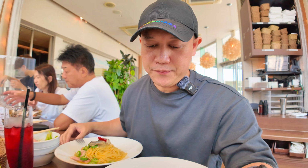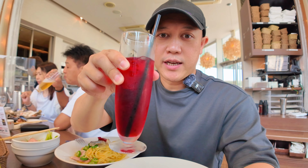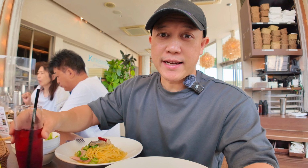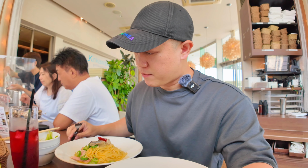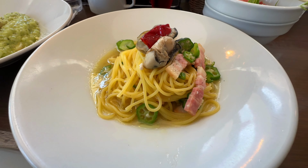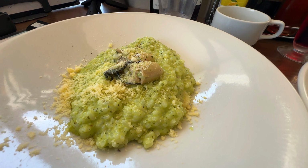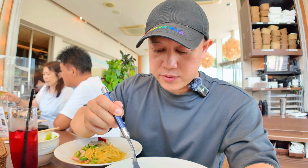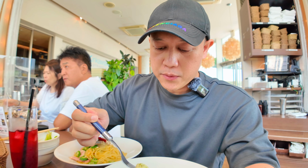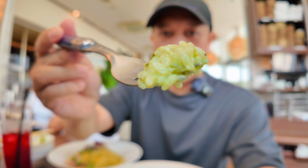So the pasta and risotto has come out. I also had to get a cranberry juice to get some of that salt taste out of my mouth. And it looks like in each of these there's also 2 pieces of oysters. So let's try the, ooh, there's also scallops actually in the risotto. Let's try the risotto right here.